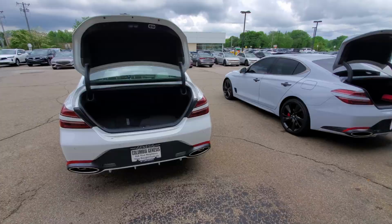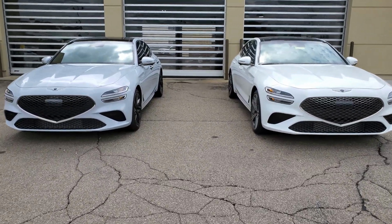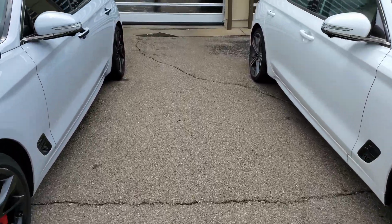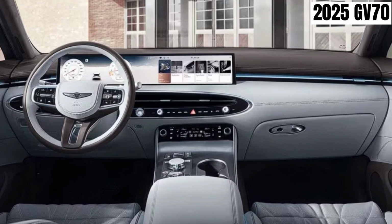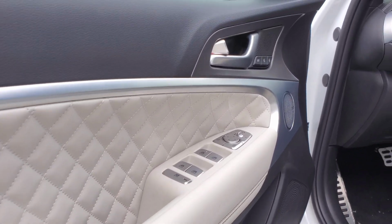So I'm kind of led to believe that if there are any changes on the 2025, it's not going to be anything major, such as a full digital gauge cluster or ambient lighting or what have you. The rest of the Genesis lineup, such as the SUVs, the GV70, they did announce for the 25 models that they're getting the screens across the dash and a few other updates as well.